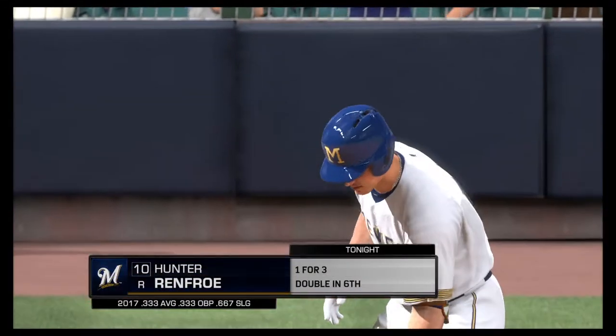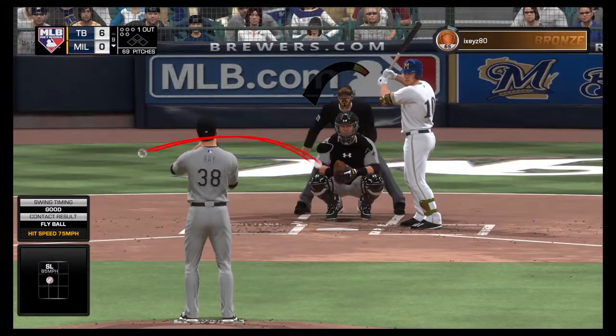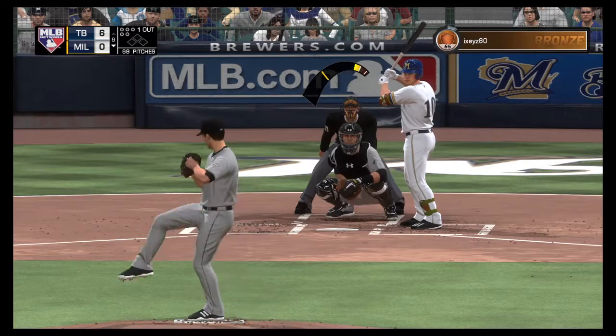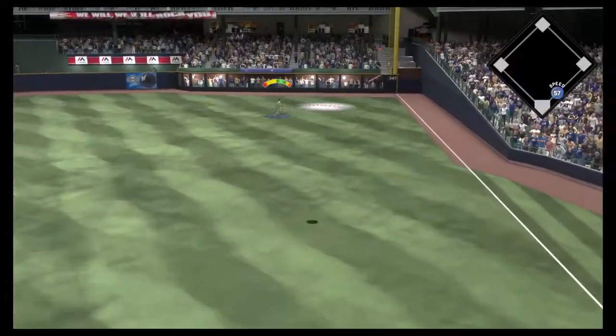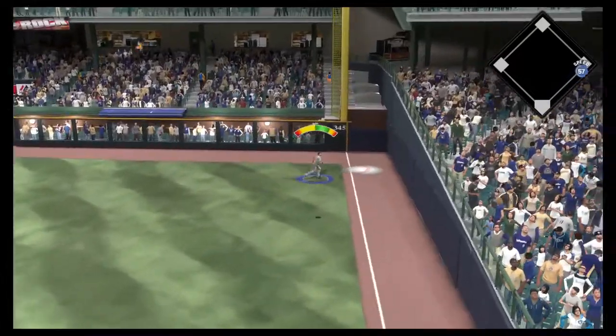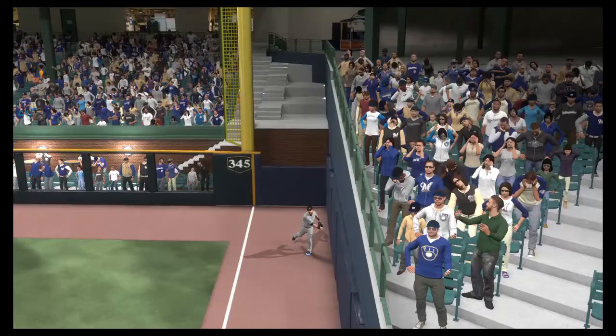For Milwaukee. Right into the box, Hunter Renfroe. He's working on a 1-for-3 thus far. There's a swing and a high deep drive headed for the right field corner. And he will make the play out there, and there are 2 away now.